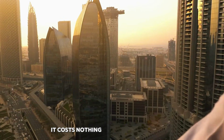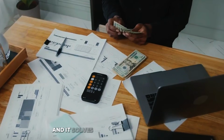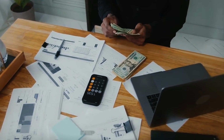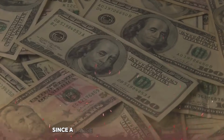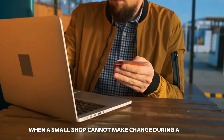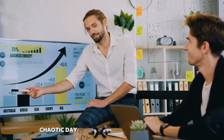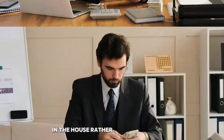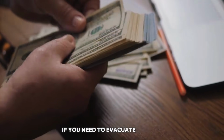It costs nothing extra to set aside now, and it solves a problem that shows up the moment the internet or power goes down. Keep it in small bills, since a large bill is not always useful when a small shop cannot make change during a busy, chaotic day. It is also worth splitting the cash between a couple of locations in the house rather than one envelope, so it is easy to grab in a hurry if you need to evacuate quickly.